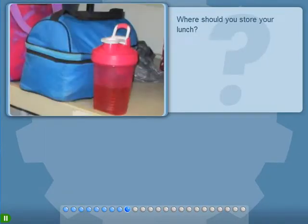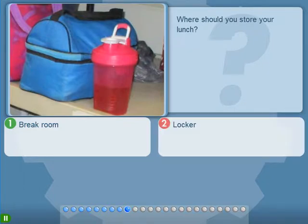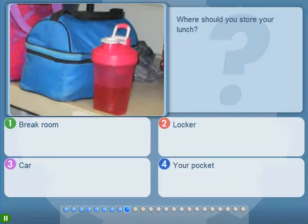Where should you store your lunch? Break room, locker, car, your pocket.